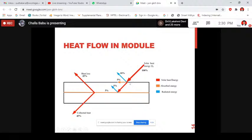And the module absorbs, either the glass, the silicon wafer, or the backsheet, anything will absorb only 5% of energy. Then the remaining 10 plus 5, that is 15%, 100 minus 15, will go back to the PV layers. And then 5% will be refracted back and 5% is absorbed. So in this one, we are only collecting 45%, but it is losing 35%.